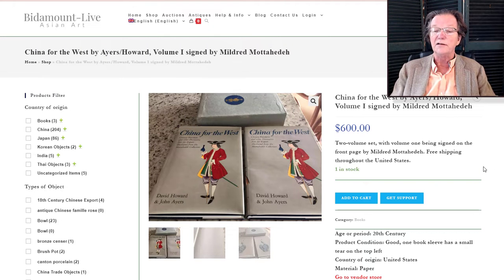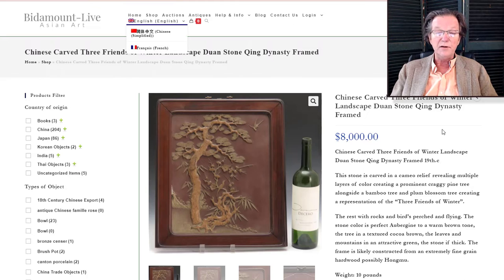If you're looking for books, this is China for the West by Ayers and Howard. It's that famous set of books. One of them just sold recently in an auction somewhere. It brought about the same price. But if you collect China trade stuff, this is a book you've got to have. It's a 2-volume set. Comes in its slipcase, $600, very reasonable. And this was something we put up this week.